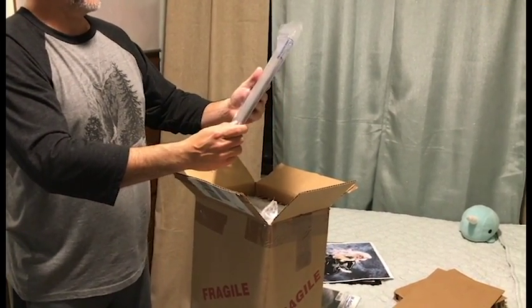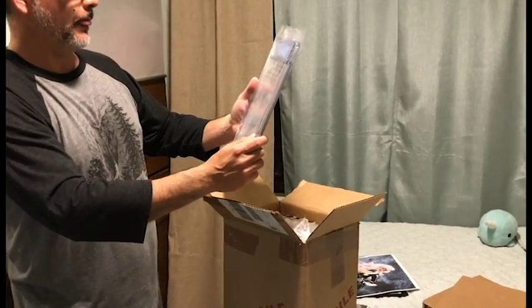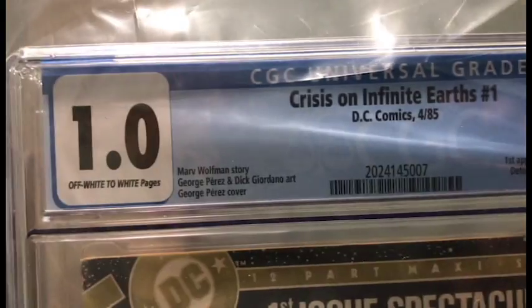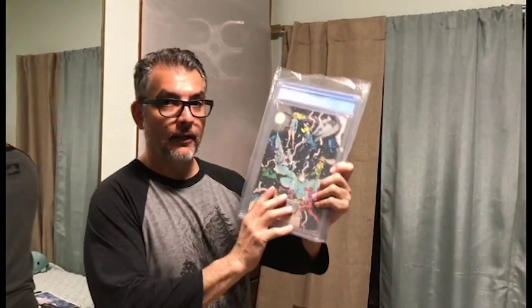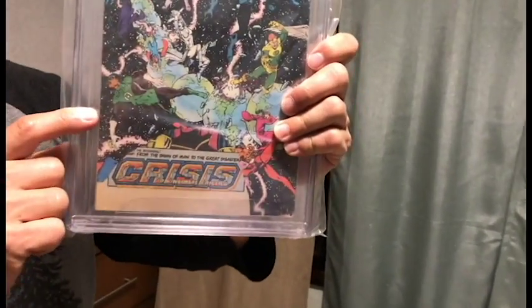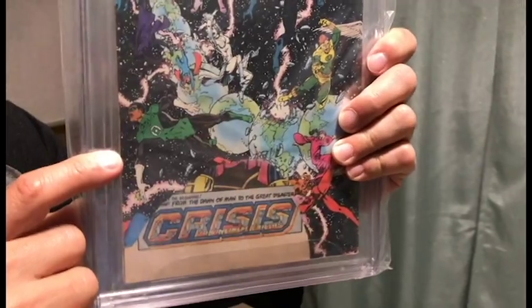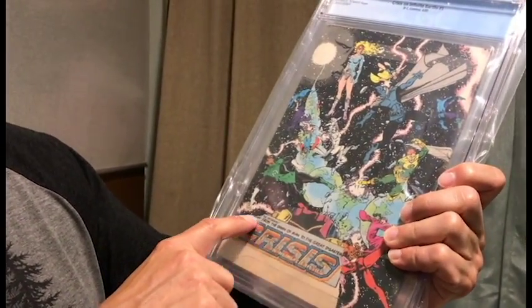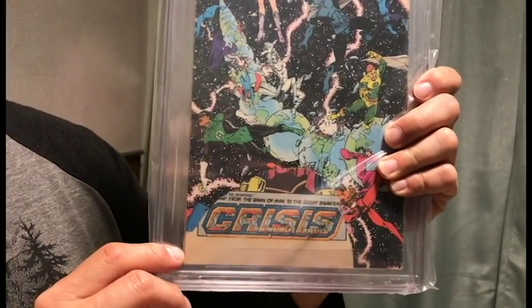Ooh, so Crisis on Infinite Earths issue 1. This came in at a 1.0. It has a big chunk, if you can see this, taken out of the back cover. This book is not in great condition, but definitely this piece of the back cover was missing.